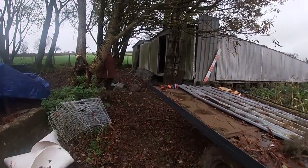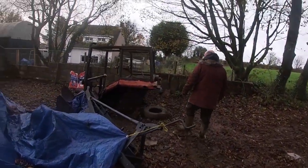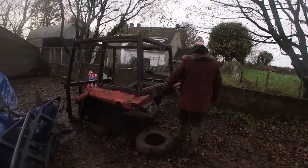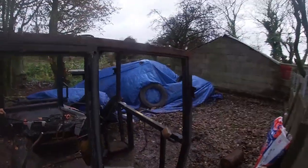Original step and everything like that, the wings. So here she is now, all stripped down. Dad's been cutting bits off, he's cut the step off because we're not going to need that anyway, but the framework is good.